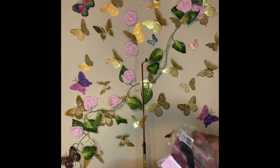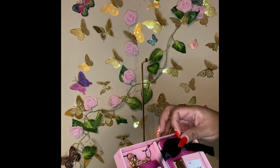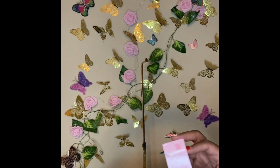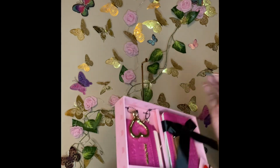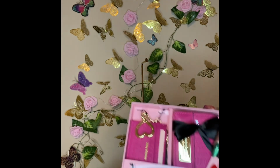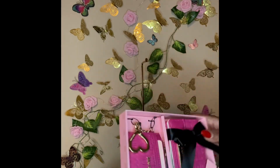And this also came from Marshalls. So, it's a Juicy Couture set. It's a Juicy Couture wallet set. It's like a full wallet. Not a full, but a smaller wallet. I'm not going to open it because I'm not sure if I'm keeping it yet or if I'm going to give it as a gift. Or I may posh it. Who knows? So, the Juicy Couture small wallet with the heart.